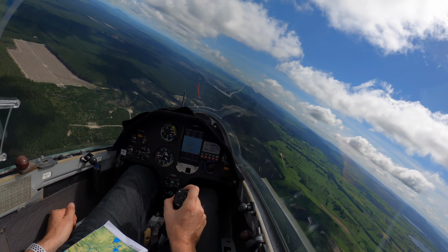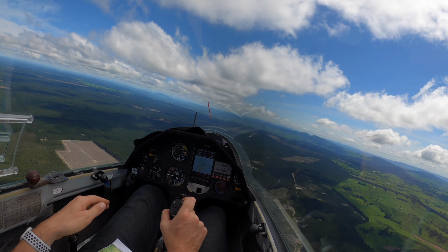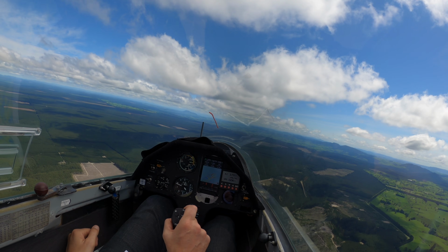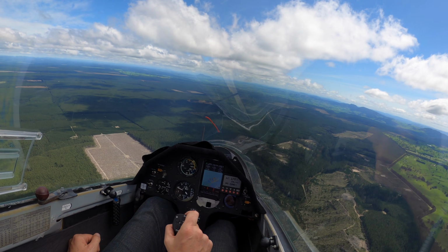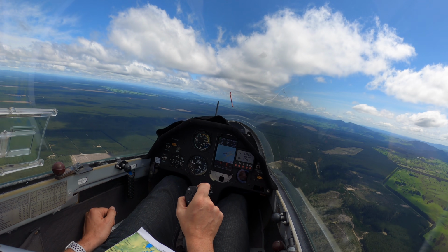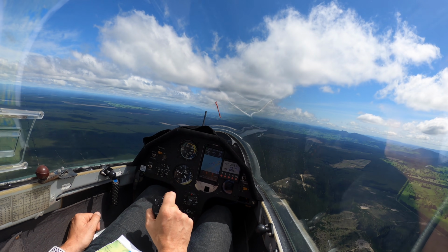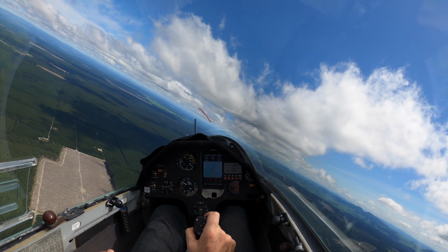Alright, let's kind of push upwind a bit. By the way, we're at 2,200 feet now. Pushing into wind, we've got this nice line of cloud here, a bit of a gap. So let's just go in a straight line and climb as long as we can, and then push on. There'll be more lift here. It's the beauty of a street. Oh yeah, that's pretty good. 6 knots. Should we do a turn?